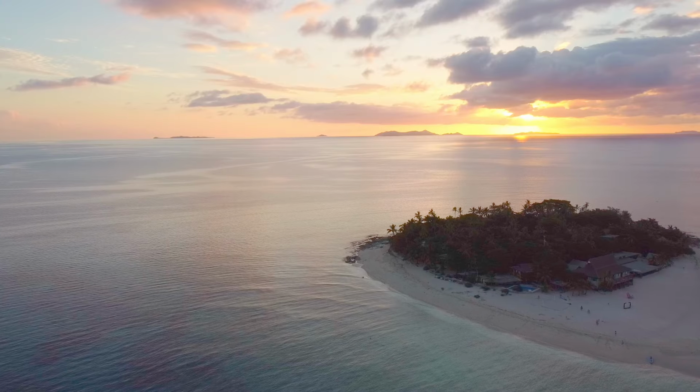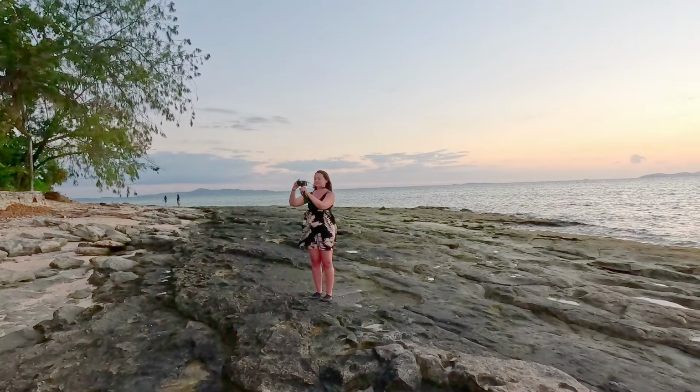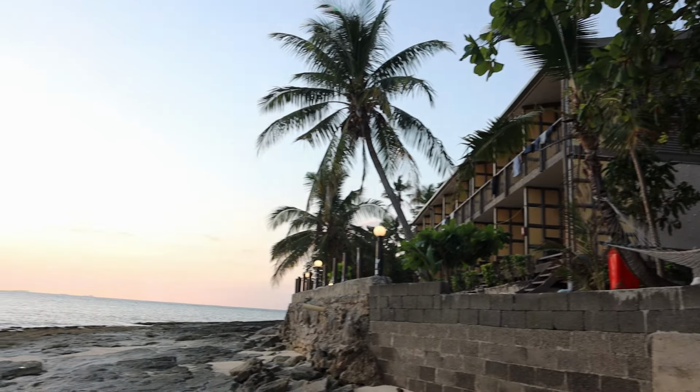We also took a sunset walk around the island a couple of times. Walking around the island takes about 10 minutes. It's gonna take us a bit longer because we're taking photos and videos, and we are also looking at the sunset. This is the western side of the island, and they have these apartments. They must have beautiful sunset views.